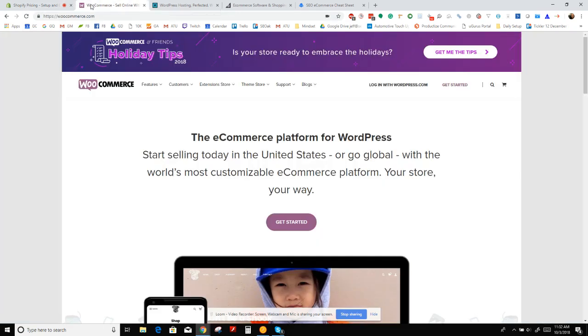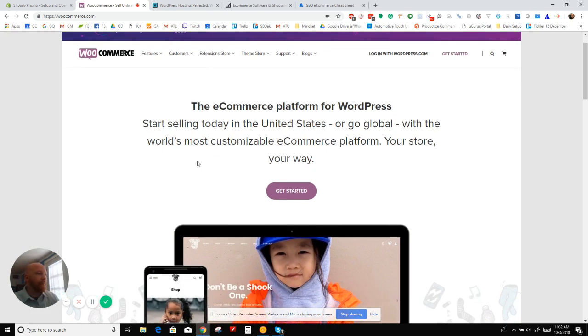Now, WooCommerce, another very popular one. This one is WordPress based, so you are going to need hosting for this one, and there's probably thousands, if not more, WordPress hosting platforms out there. However, my favorite right now is WP Engine.